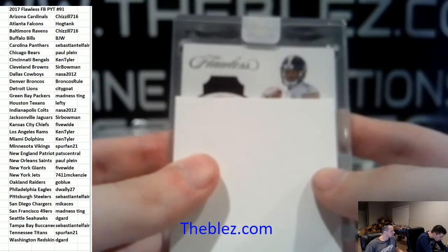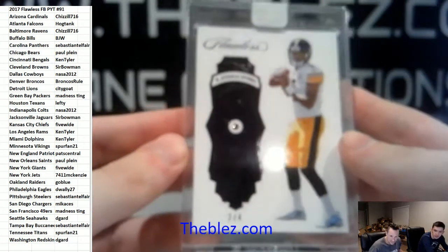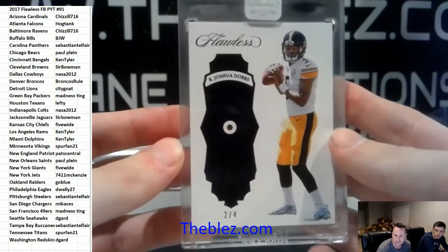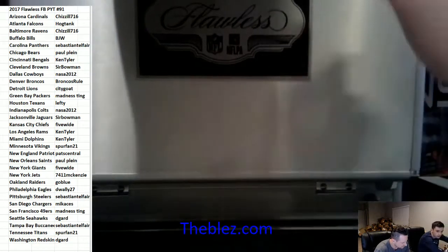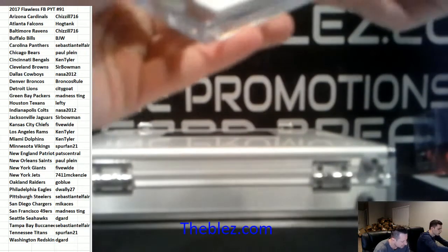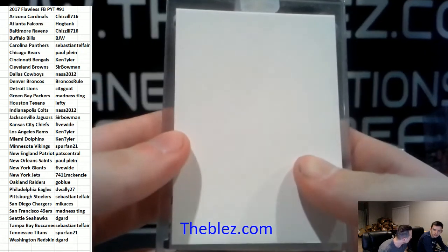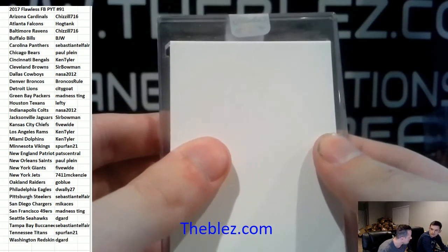It's chocolate diamond of Josh Dobbs rookie for the Steelers. Chocolate, 2 out of 4. That's a good one. It's like chocolate. I don't know why they call chocolate black. You wouldn't be able to tell. You know the preview pictures? They were actually brown in the preview pictures. No, it's just your eyes.